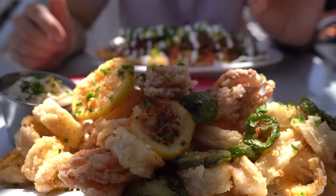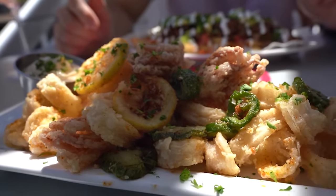That is really good. Oh my gosh, the spice from the little jalapeno in there. The lemon aioli sauce is like the ringer. Little spicy, nice and crunchy on that calamari. All I have to say is, oh my goodness. Yum, yum, give me some more.